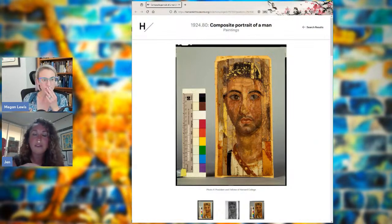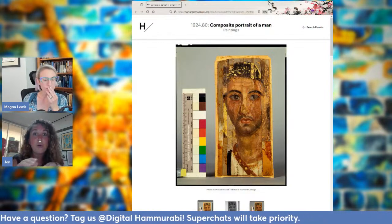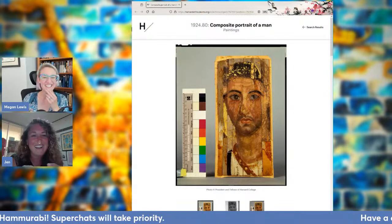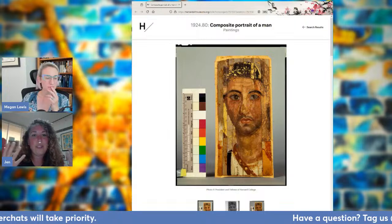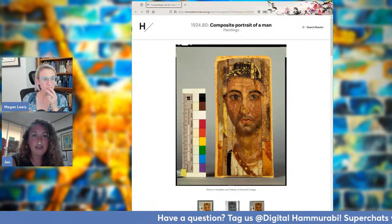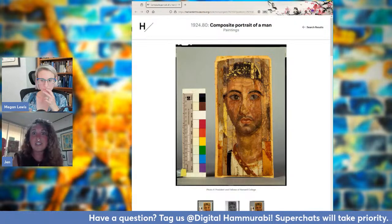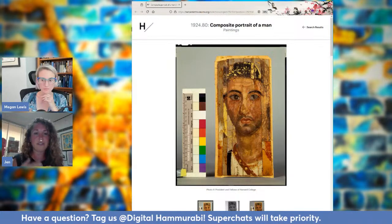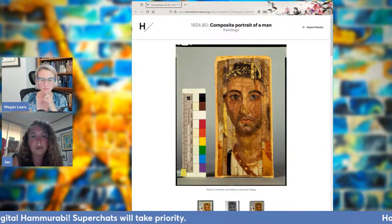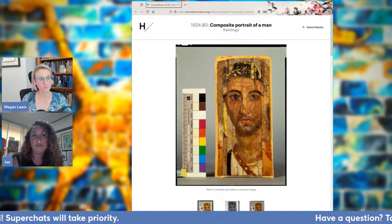We know that because my amazing colleagues in conservation and conservation science have done a lot of analysis on this work, and they know that the pieces are ancient for various reasons, which I'm happy to get into in the questions if you want. So we wanted to have people recognize that, because it's also like, oh my God, this isn't even an individual anymore that's being presented to us. Like, this is another kind of disrespect. And so basically the new labels that I wrote for these say all of those things about them.